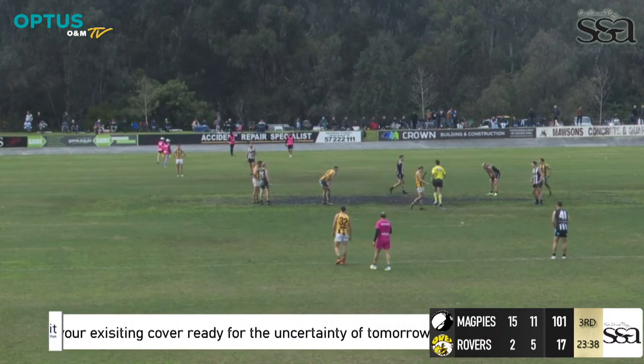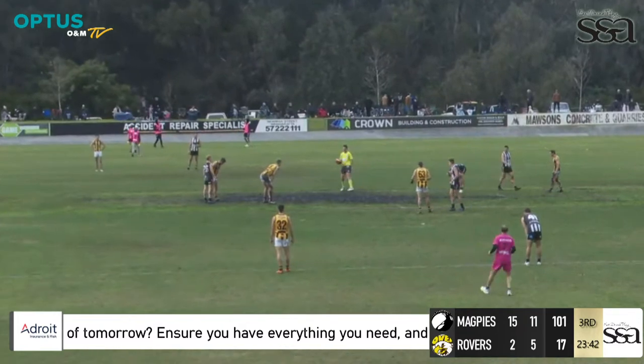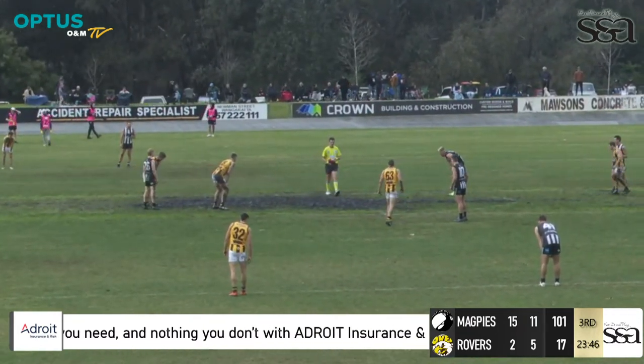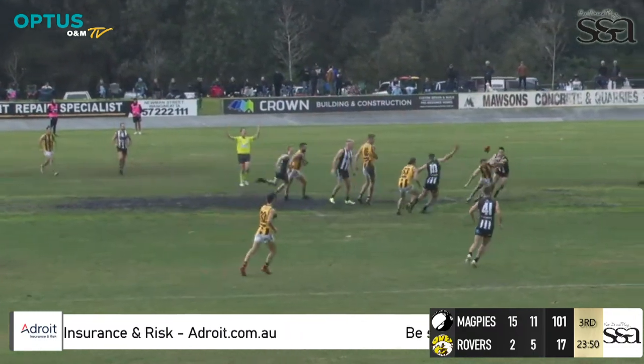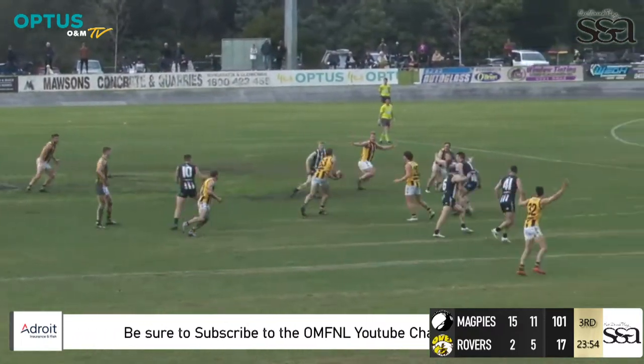And away they went. When you break in the centre like that, you should be hitting targets inside 50, which they're able to do. And a nice strong grab from Michael Newton, who's starting to wind back the clock a little bit this year, I reckon. I thought he started a bit slow, but he's definitely been great this year for the Wangaratta Magpies. It's offensive heat as well. He's applying a lot of pressure, which is intimidating for the opposition.